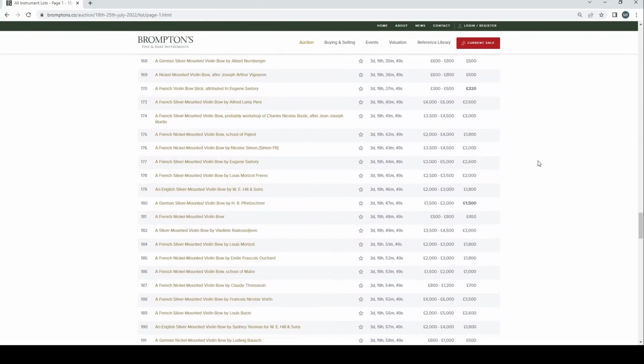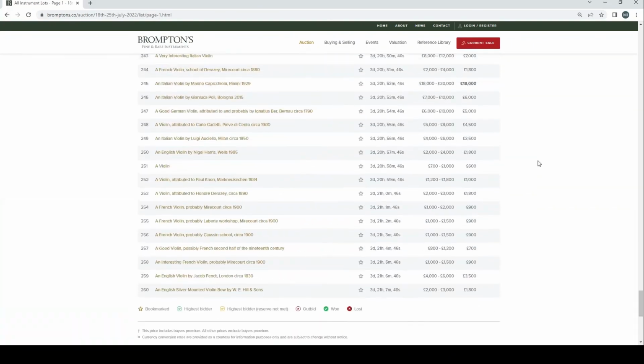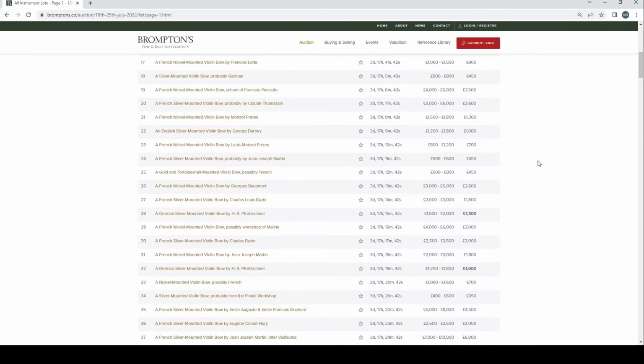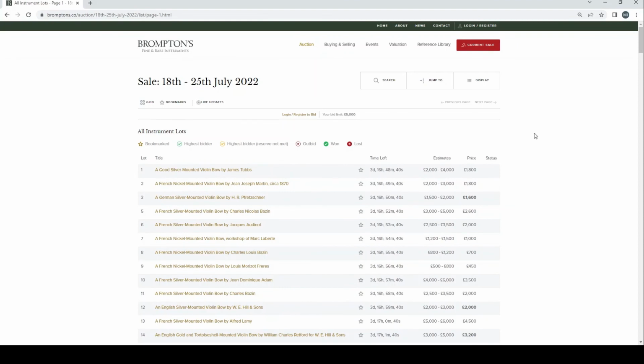Some interesting things. I really like the kind of early 18th century Spanish violin. That's an interesting one for sure. But yeah, a good kind of catalogue. Nothing too outrageous. This is just the summer sale, but definitely some interesting stuff.